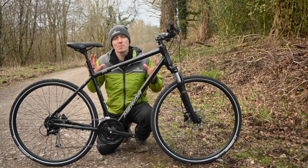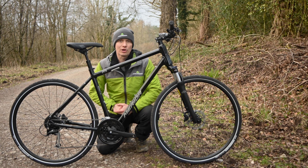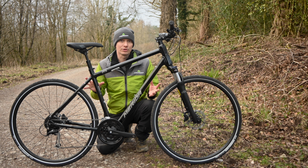For riders with lower mobility, another large advantage of the CROSSWAY range is that we offer a low step-through frame design for every model. That means that it's easier to get on board, whether you suffer with mobility issues or just prefer that frame design.